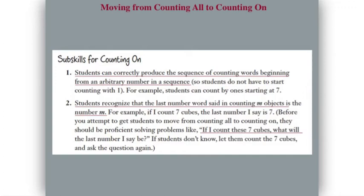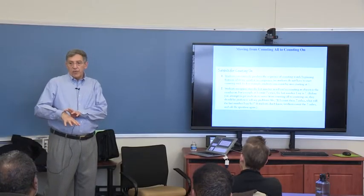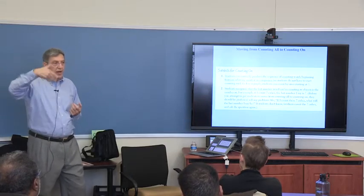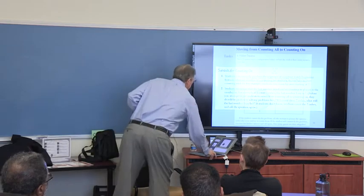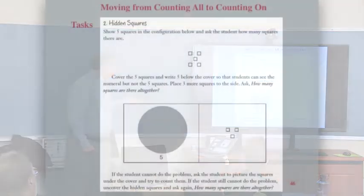Students can correctly produce a sequence of counting words beginning at an arbitrary number. They don't have to start at 1. And they have to know that if I count a set of objects and the last number I say is 7, then the number of objects is 7. Okay, for a lot of young children, it's like you say count and they just start saying numbers, okay? But it's not really related to the cardinality of the set. Okay, so moving from counting all to counting on.